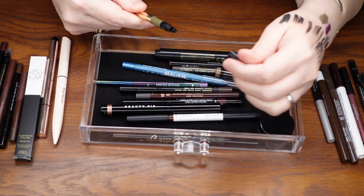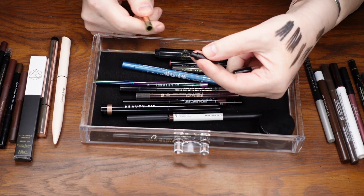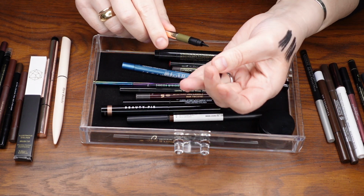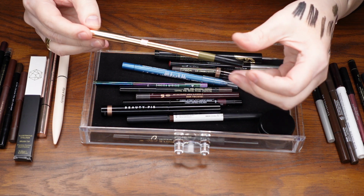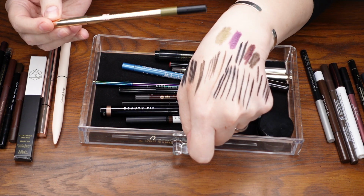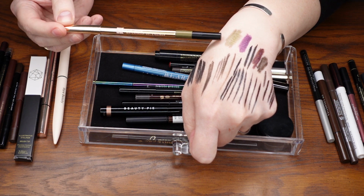Love this. I also love that there is a brush, and then beneath the brush, there is a pencil sharpener. So you can make this twist up gel pencil sharpener as sharp as you want, and you've got two tools on the end to get utter perfection out of it. And when this sets, it does not budge, stays in the waterline. This is fantastic.